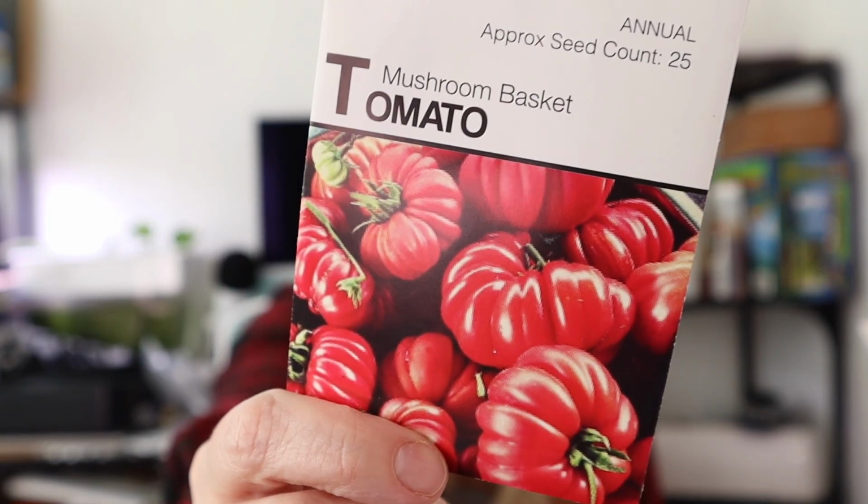This is one that I grow every single year. This is the mushroom basket tomato. It is an indeterminate. I use this every year to make sauce and they're just so pretty. They're great on sandwiches too. I mean, I use them for pretty much everything. I don't know, it's just a pretty tomato and I don't need much encouragement to grow tomatoes, and if they're kind of pretty and interesting, then I'm gonna pretty much grow them.